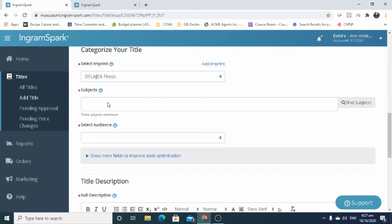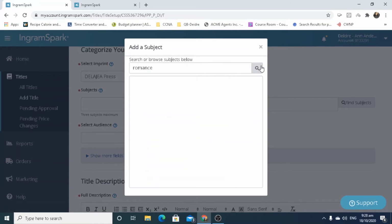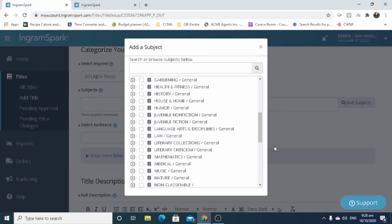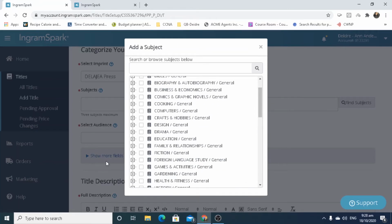Alright, now the subjects, again, as with Draft to Digital, it is the shelf that you want your book to sit on. It's your bookshelf. So this book is a romance novel. So you can essentially search for that, and it will give you, well, it was supposed to give you, it's not working today. Okay, so we'll do this the long way because it didn't do it for us. So let's search for romance. Romance would be under fiction, so you search through fiction.